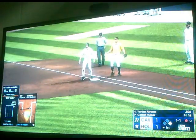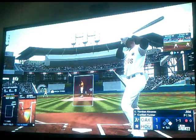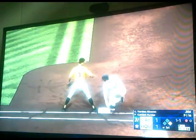Hunter checks over to first. So the winner will face Cleveland. Well, of course, Cleveland will have home field. Another throw over. Yeah, they're keeping him close.